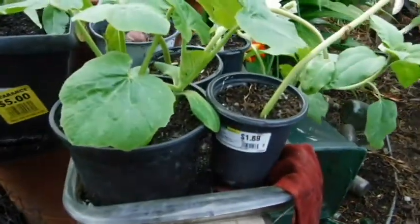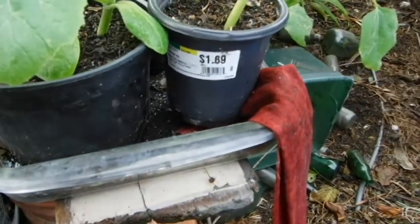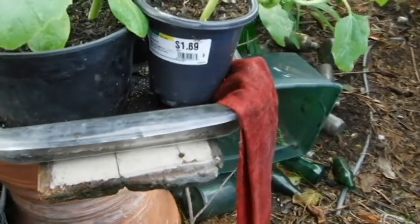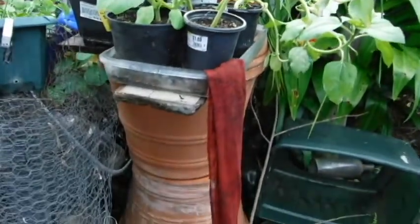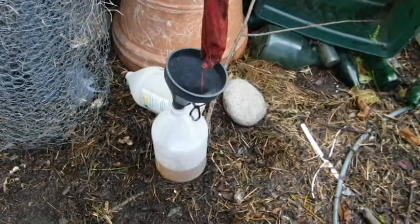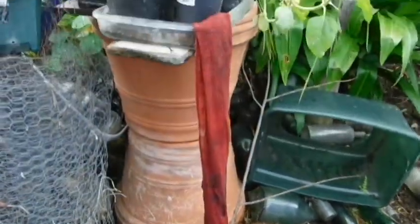And because of all the rain, this was full. I don't have a whole lot of saucers. But instead of trying to bail it out or move all the plants, I just put a towel in there and let it siphon itself down into a jug. The funnel helps because I can't always get them lined up. And it drained it overnight.